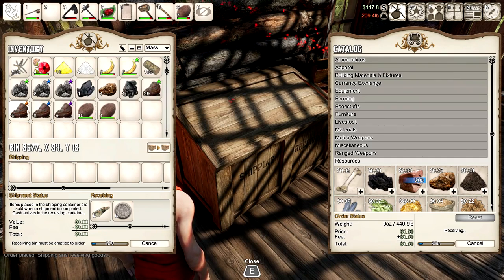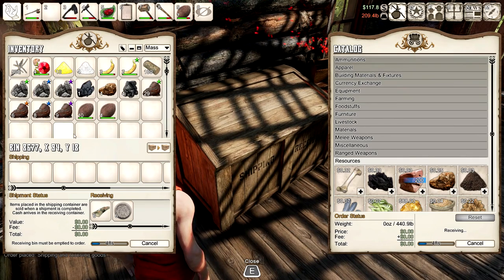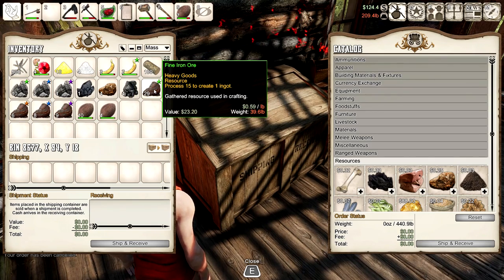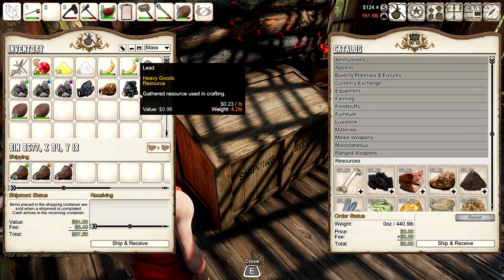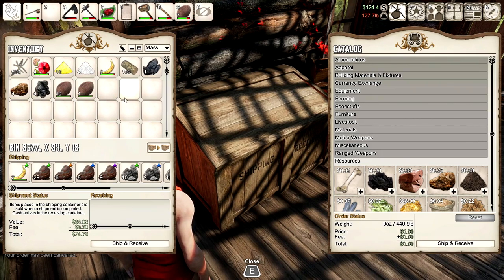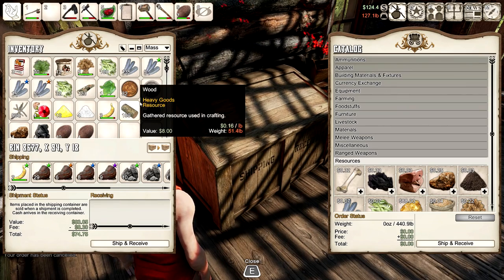But what I'm going to do is I'm going to use this. Is that legendary ore? It's $20. Whoa, I should have sold it. Can I cancel that? Yeah, let's cancel that. Let's just sell this. I know that it's a finite resource, but that's money. That's good money. So we're going to get rid of that. And maybe this stone too, because I can get stone easily anywhere. And maybe these super special bananas. They're very fine. They're worth $1.